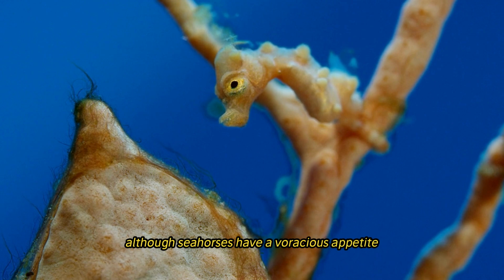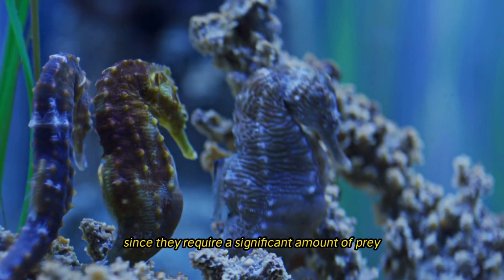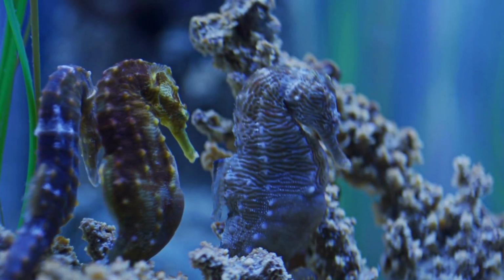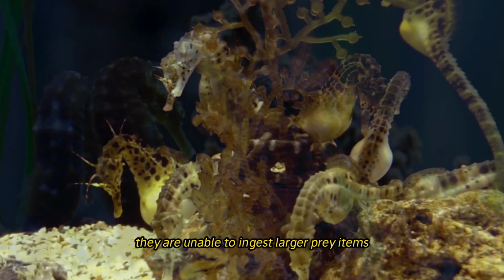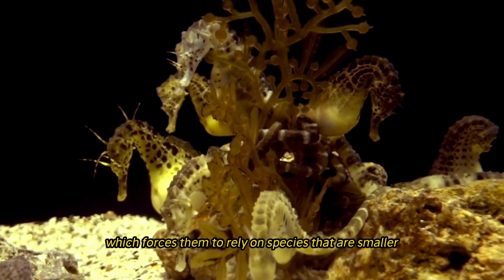Although seahorses have a voracious appetite, they are not particularly effective hunters since they require a significant amount of prey in order to satisfy their energy requirements. As a result of their small mouths and the absence of teeth, they are unable to ingest larger prey items, which forces them to rely on species that are smaller and more abundant.